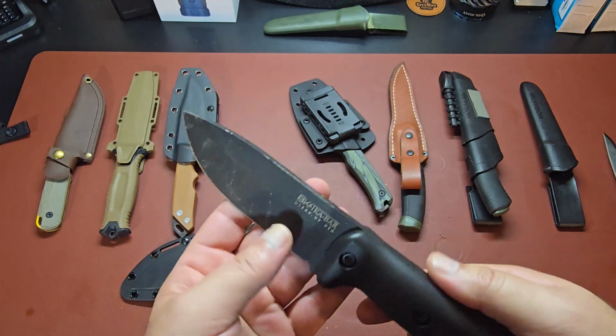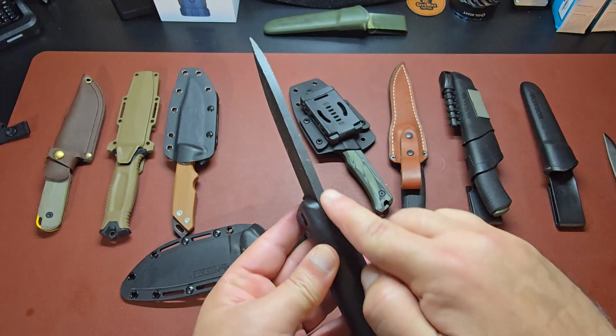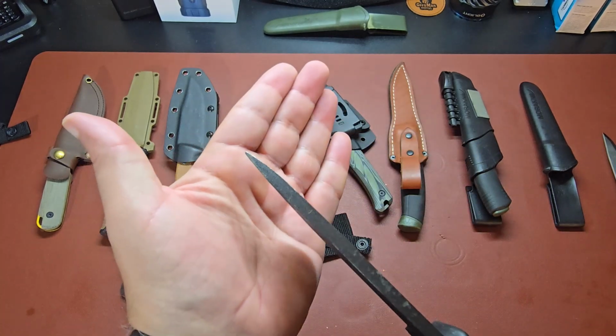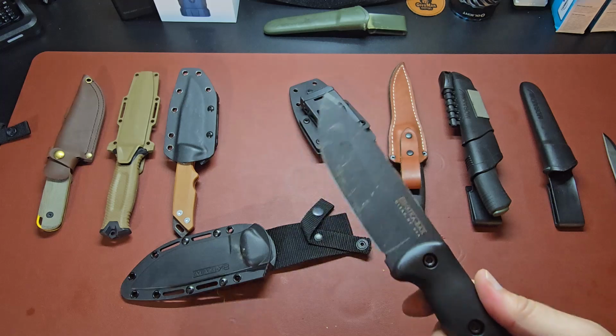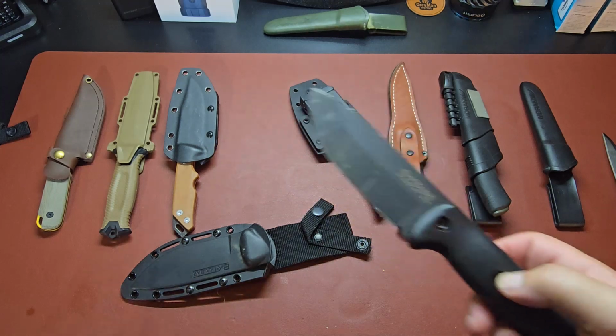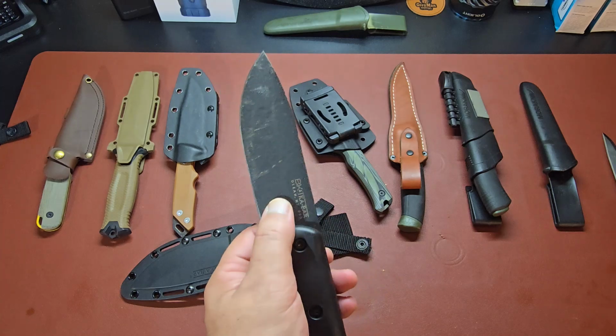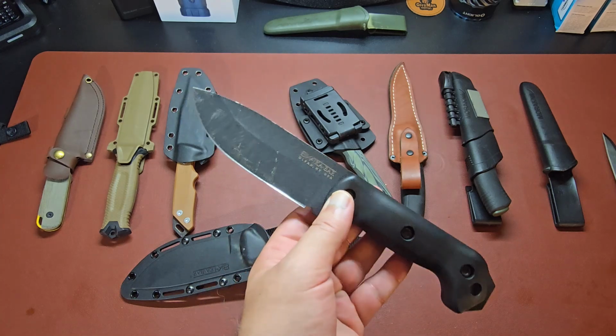But this is the BK2. Again, a really thick spine on that. As you can probably see on the edge there, I've stuck this in things and popped it. I've done a lot of different things in regards to processing wood with something like this. It does have a nice sharp edge. You can keep that edge on there. I think it's Crovan steel.